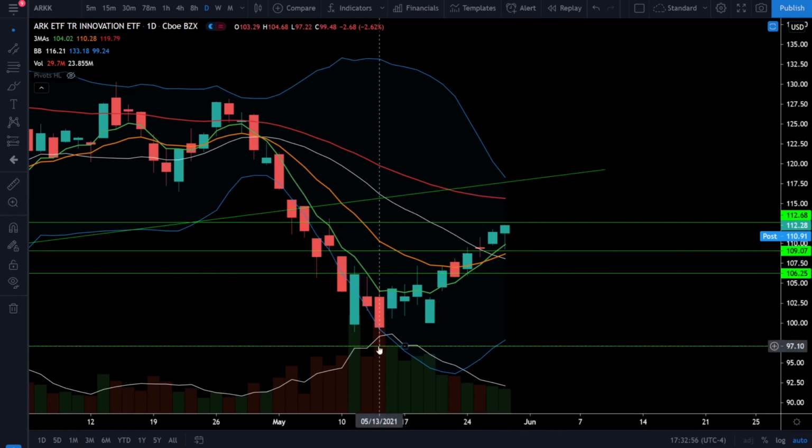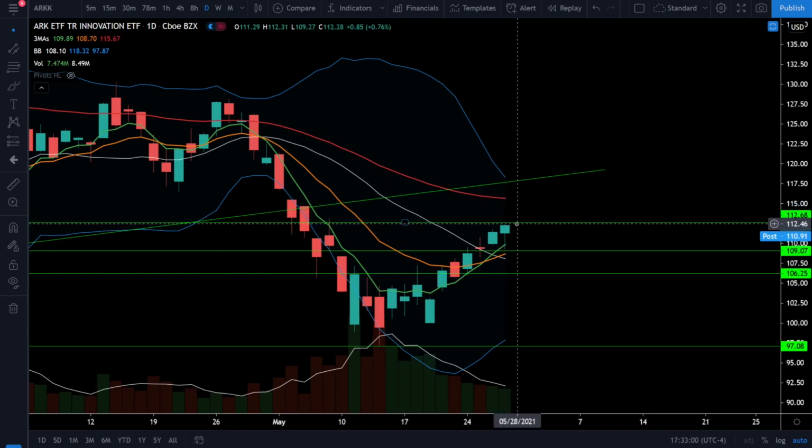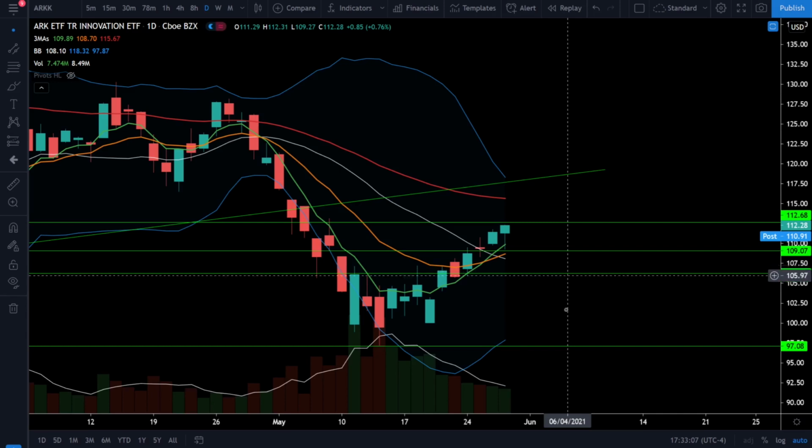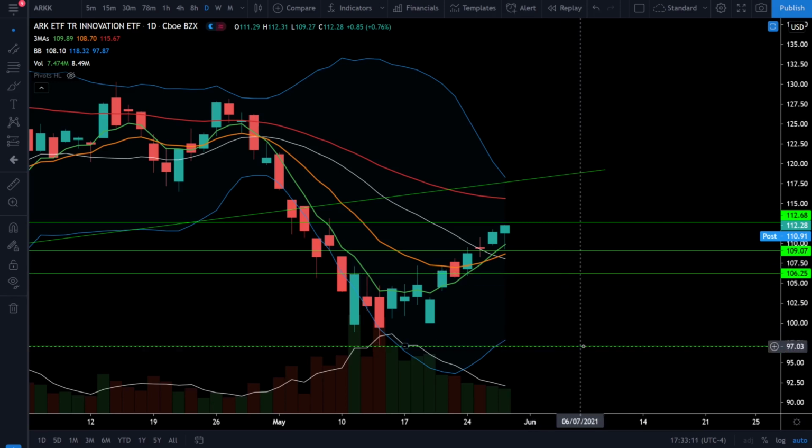Remember that Arkk is still bearish until it gets back above the 50 EMA and starts getting a bullish trend building up. So right now, this is still just a bounce off support in a bear market, and it is possible Arkk could find resistance and start reversing back down to retest that support at 97. Look for downside support levels at 109, 106, and if 106 fails, we're likely retesting support at 97.